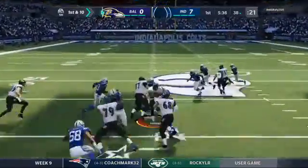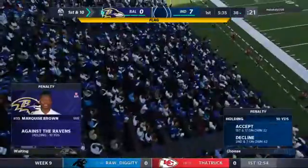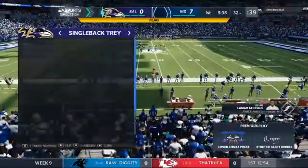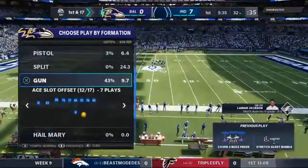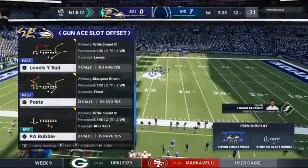On 1st and 10, it's Dobbins. And flags come in as he gets forward for about 3 yards. Now let's check on the call. Can see this quite a bit on running plays with the guys out wide. A lot of times, though, it doesn't get caught. You're exactly right, because it's away from the play usually, so a lot of it goes undetected.